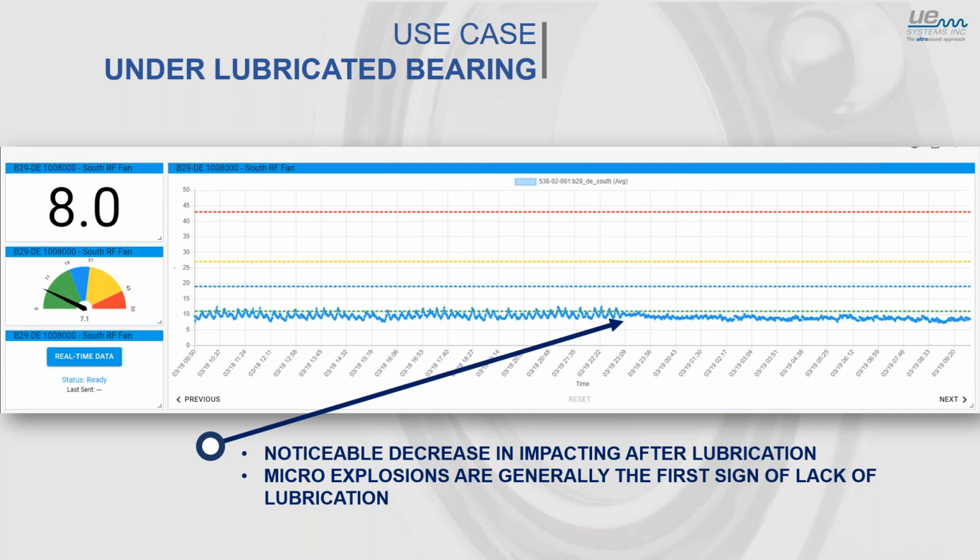Before it needs lubrication, as it's starting to get every little bit of grease from that bearing, we'll start to see these little micro explosions happening. It's our first sign that it needs lubrication.